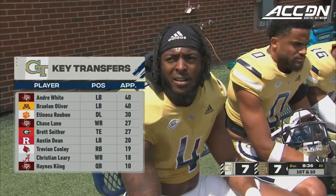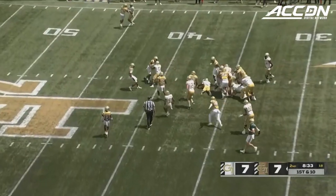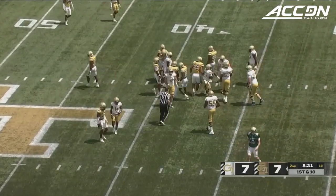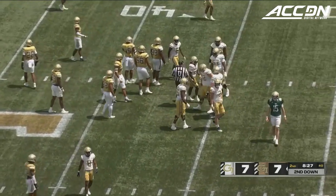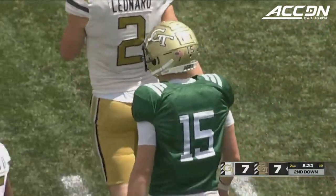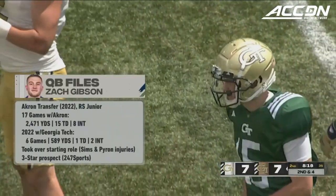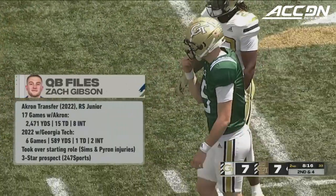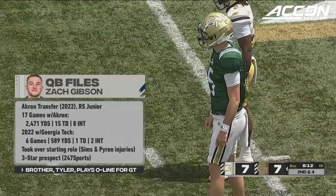There's Braylon Oliver on the bench, coming over from Minnesota, returning to his home state. Douglasville, Georgia native. Douglasville about 30 minutes away. Really cool to see him back in his home state. Played very well for Minnesota and P.J. Fleck. I know he was coached very well by P.J. Fleck in Minnesota. His older brother, Brandon, also played for Georgia Tech from 2013 to 2015, as we see Zach Gibson take the field. Guy who initially began his career at Akron.